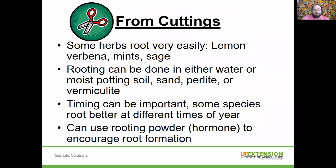There are some herbs that we can actually grow very readily from cuttings, especially those within the mint family, things like lemon verbena, mints of all kinds, as well as sages. They root readily, and so it's a great way to share an herb plant if you have a friend that has one. And with some species, it can be more difficult than like with the mint family.